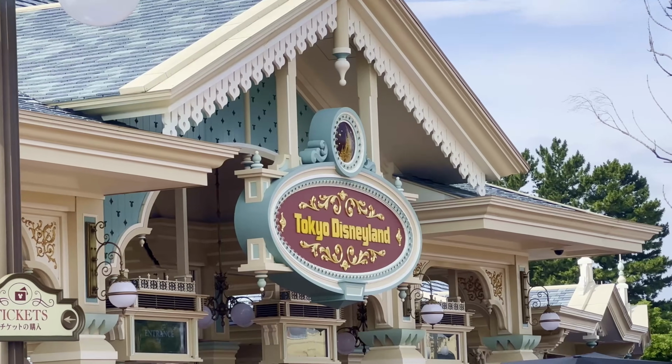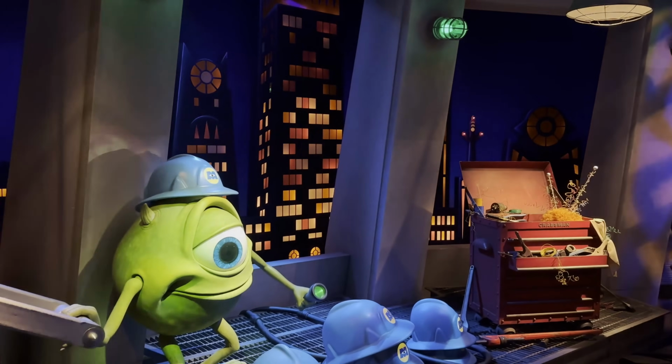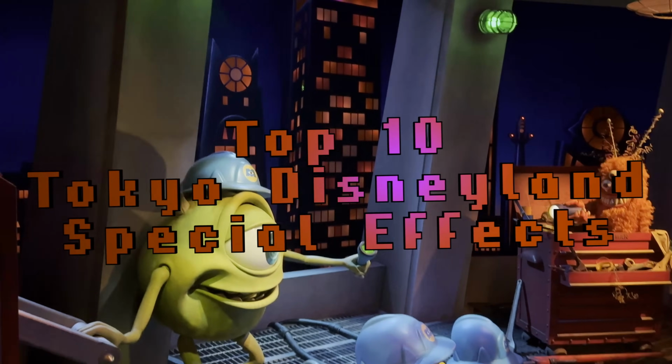So how about Tokyo Disneyland? What special effects do they have there? How do they work, and what makes them so special? I'm Jordan from 8-Bit Theme Park Japan, and today I'm going to count down my top 10 Tokyo Disneyland special effects.